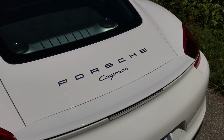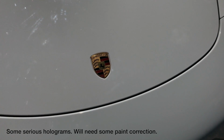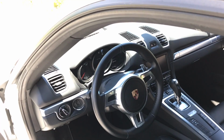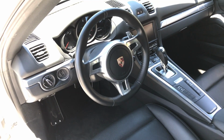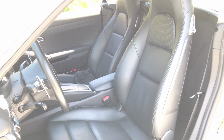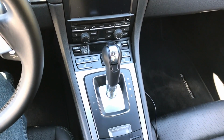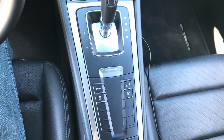One, it's the whole new body style, all new chassis, etc. Two, I did get the PDK dual clutch transmission. Now I'm gonna get a lot of flack for this in the comments. I don't care, really, because it's just gonna come out, and there's no stopping it. But I've been a DSG dual clutch fan with Volkswagen in my GTIs. My last 3 GTIs with dual clutches. Love them. They're the best of both worlds.